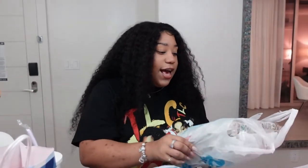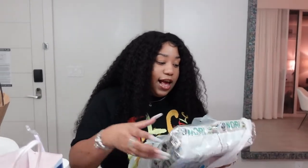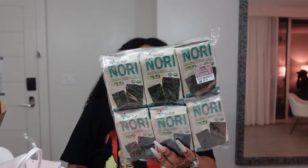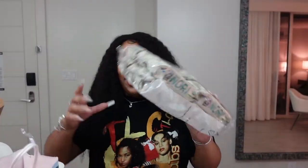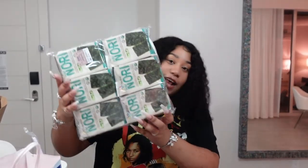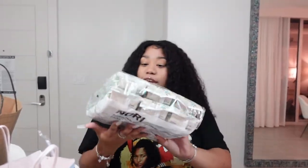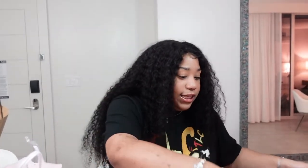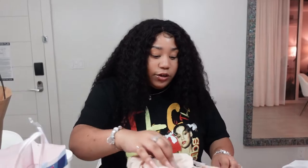Then for my crazy little cousin, I got her some seaweed because she really liked these. They smell to me, but she likes them. So I ain't going to deprive her of some. So I got her these seaweed snacks.